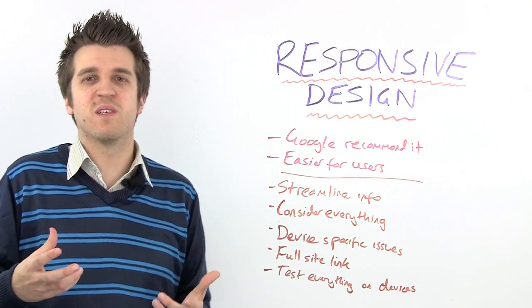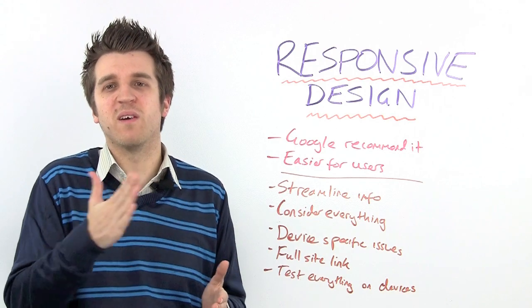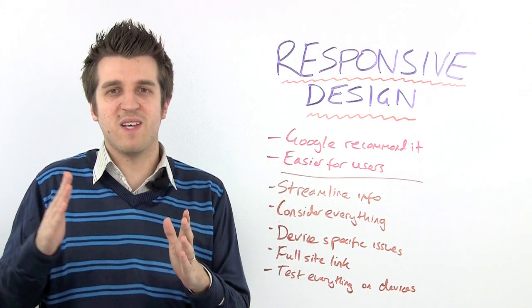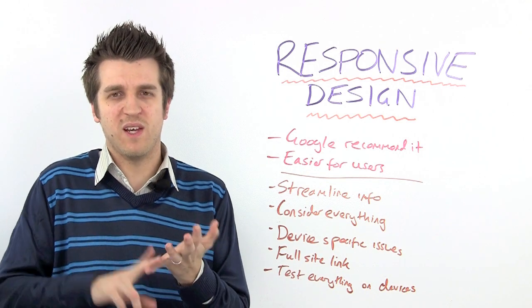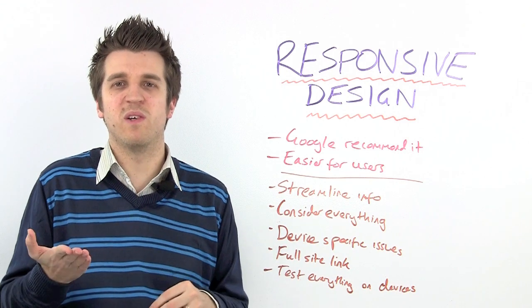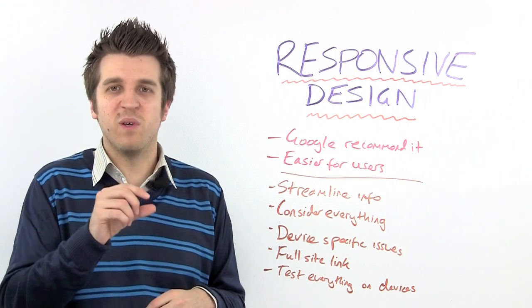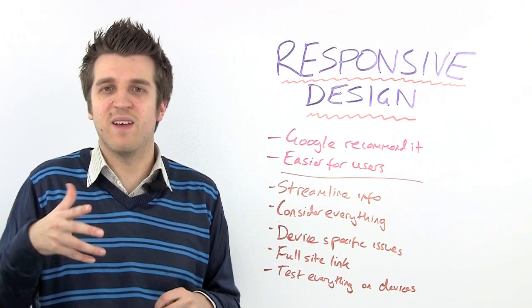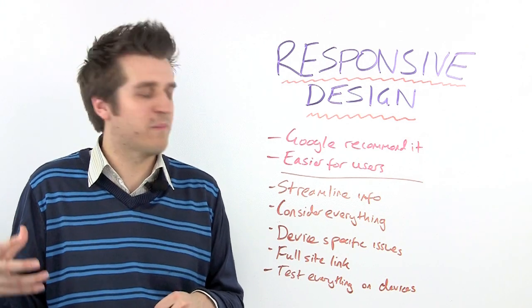We don't do that on the Koozai site because we don't actually strip any elements away on a mobile. We give you everything. But if you are cutting things out, like a lot of sites like eBay and Amazon, they cut things out on certain pages, usually the one thing I want to do. But they give me a full site link at the bottom so I can still do it. So if you can, add that in there, especially if you're taking stuff away.